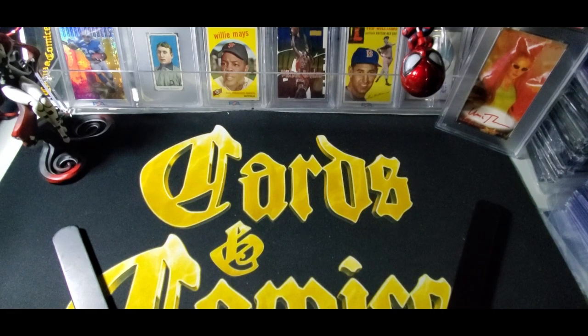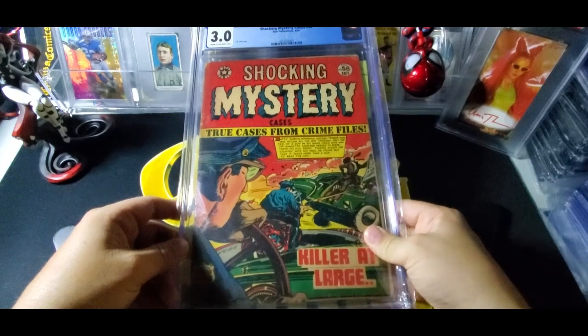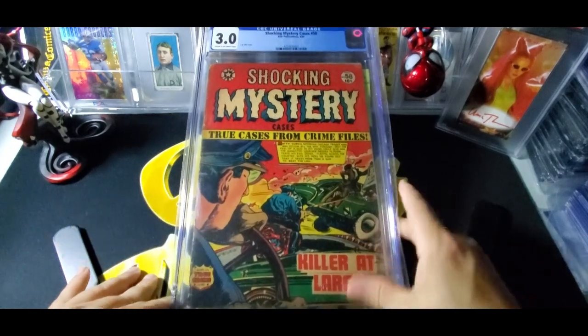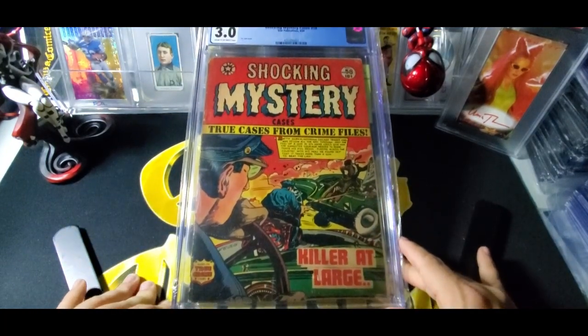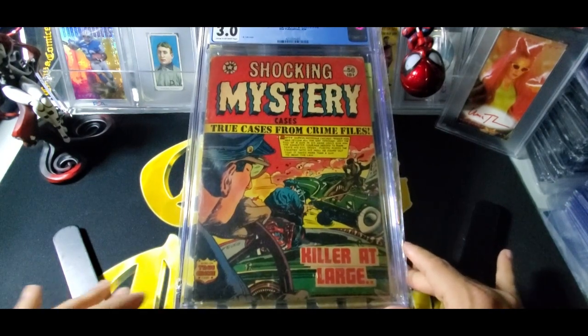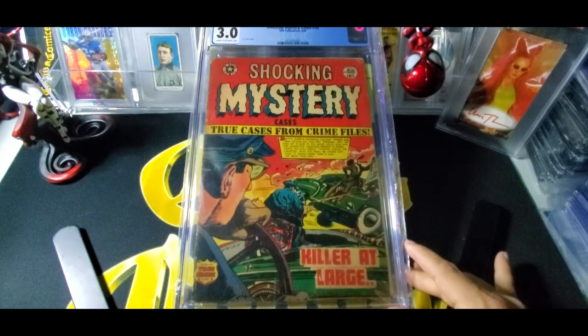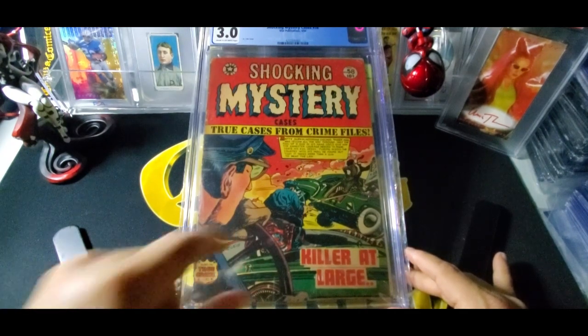Next up is the other book I bought from that same dealer, Jane S. And this is L.B. Cole. So, Shocking Mystery number 58. And again, to me, this isn't as much of a horror as it is kind of his crime. But it's got all the cool things about L.B. Cole that I love. Let's start with colors.